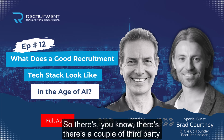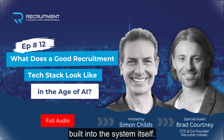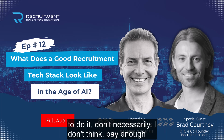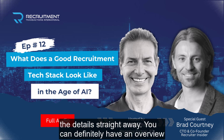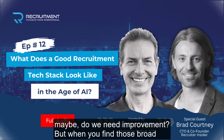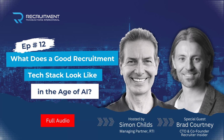So there's a couple of third-party KPI and business activity reporting tools. And a good ATS should have it built into the system itself. But even those that have the ability technically to do it don't necessarily, I don't think, pay enough attention to the detailed part of that. You don't have to dive into the detail straight away. You can definitely have an overview and figure out, okay, where are you, what broad areas are we, maybe do we need improvement? But when you find those broad areas, you really want to drill down into the detail and use that information to make some good decisions.